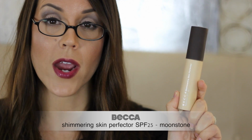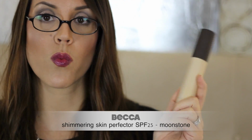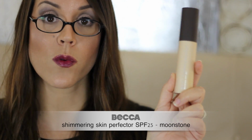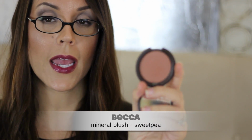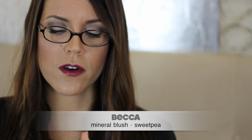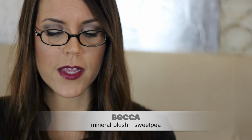Becca, of course, is Australian, is available at Sephora as well as all over websites in the UK. I know the Pixie Woo girls sing the praises of Becca. I also picked up one of Becca's mineral blushes, and this one is in the shade Sweet Pea. I have just been on a real natural rosy tan blush kick ever since I've been on the hunt for Laura Mercier Ritual.